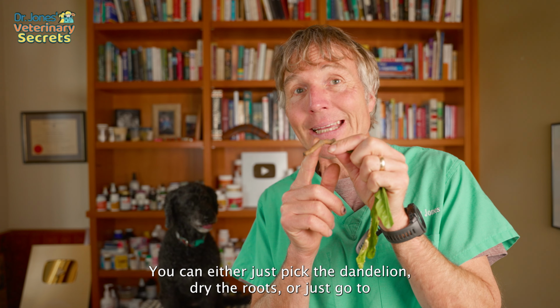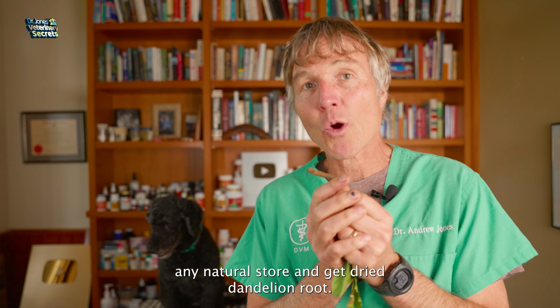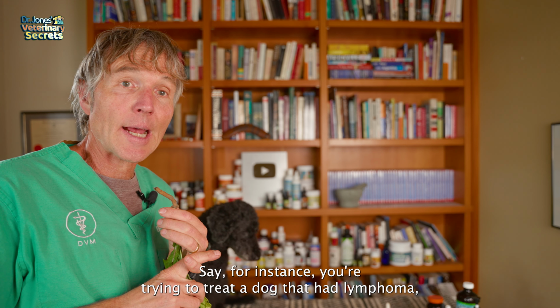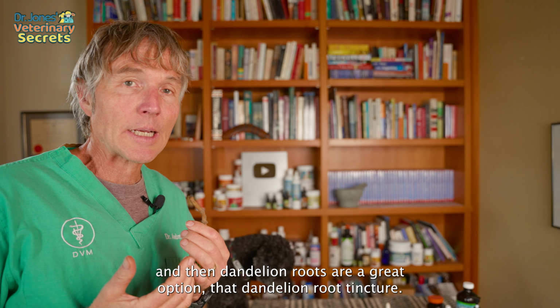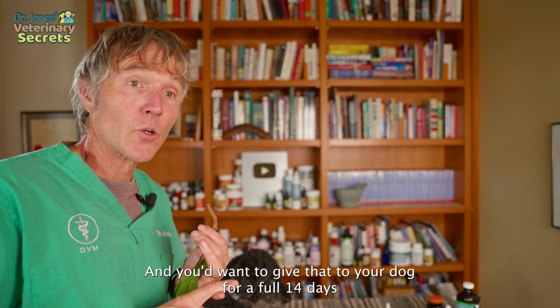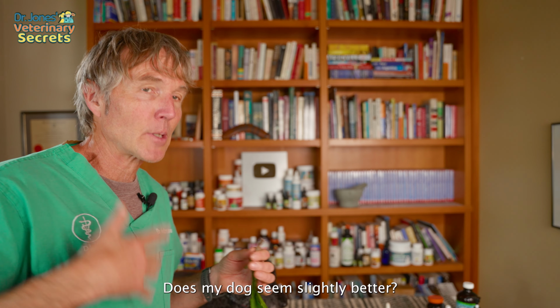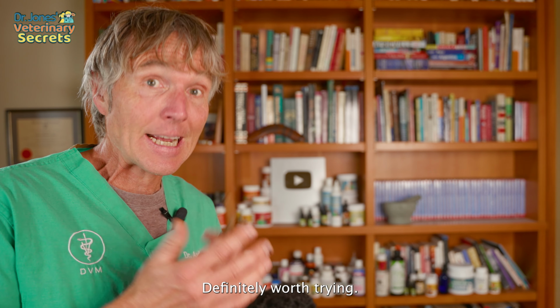You can either just pick the dandelions, dry the roots, or just go to any natural health store and get dried dandelion root. Really inexpensive. Say, for instance, you're trying to treat a dog that had lymphoma. I think dandelion root's a great option. That dandelion root tincture. And you'd want to give that to your dog for a full 14 days and then get an assessment. Has it made a difference? Does my dog seem slightly better? Has his appetite improved? Definitely worth trying.